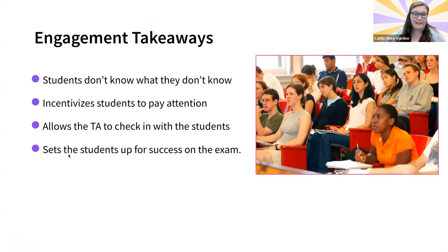And so again, I think that it's really important when we're thinking about student engagement that students don't know what they don't know. And so I'm incentivizing the students to pay attention in the lab space by interspersing multiple choice question types throughout our lectures to have it be more of a dialogue between the TA and the students. It also allows for the TA to check in with the students to make sure that everyone's on the same page. And then for students to have that confidence being built up that, yes, I know the correct answer, I'm feeling really good, and this is what I really need to study for the next quiz.